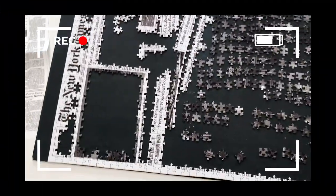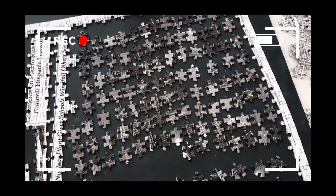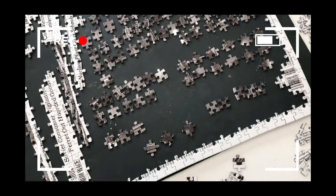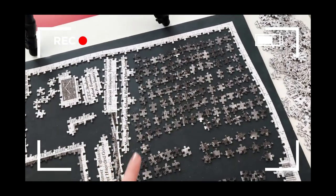All right, so after just staring at it unsuccessfully for a few minutes, I decided to separate out the pieces by piece type because that's the only way that I'll be able to tackle this. And it's actually kind of interesting. We have a good cross section of the distribution of the different types of pieces.